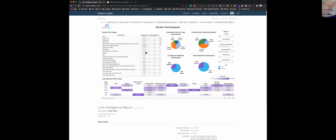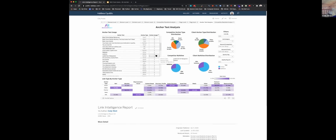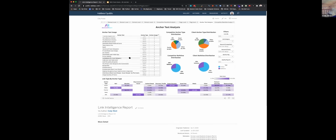Another really cool thing that you can do with anchor text is pull all of the anchor text into a visualization like this. Again, this is all of the competitors that rank for this book cover design keyword, and then we count the number of anchor text usages. In this case, Canva has been used 24 times. But if we start scrolling down, you can see a ton of other uses for this anchor text.